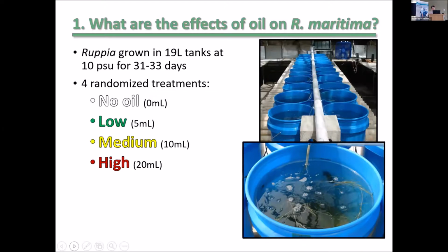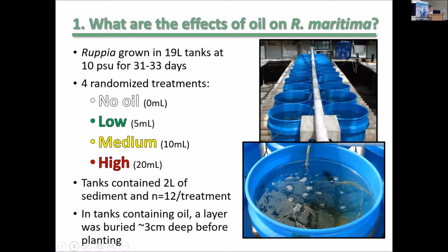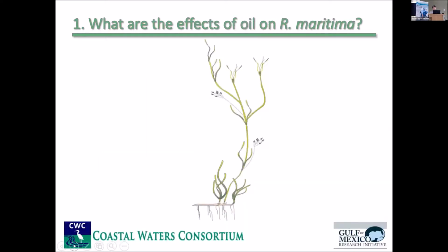So we replicated this 12 times for treatment, and we buried the oil in this case because we didn't want any confounding factors of shading from the oil at the surface. So we entrained the oil into the sediments and planted the Ruppia to approximately that depth. All right, and then we compared several different response variables among these oiling treatments.